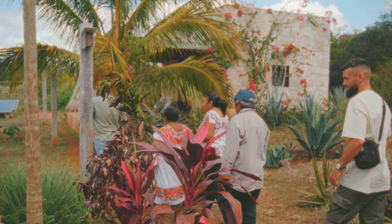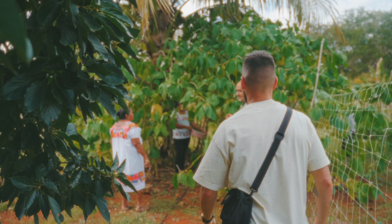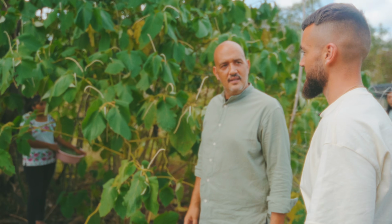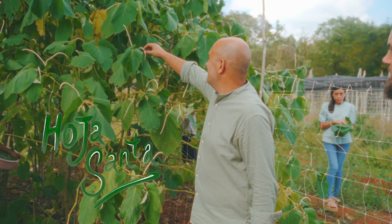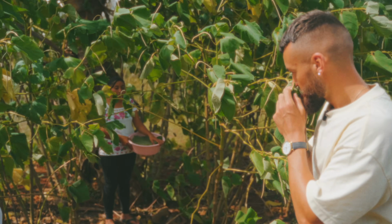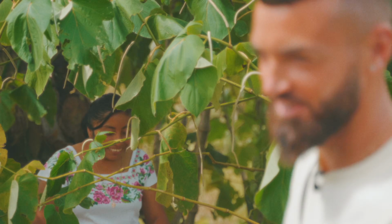This, in Mexican cuisine, is one of the most important ingredients. And what's it called? Hoja Santa. Smell. It's very aromatic. Do you need help? You got enough, okay.